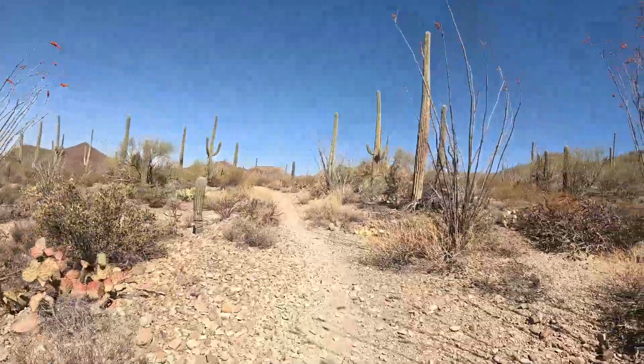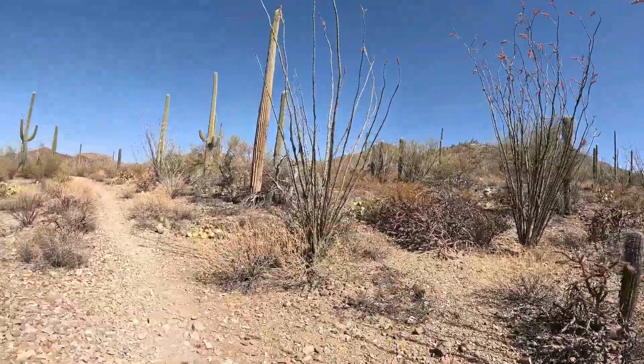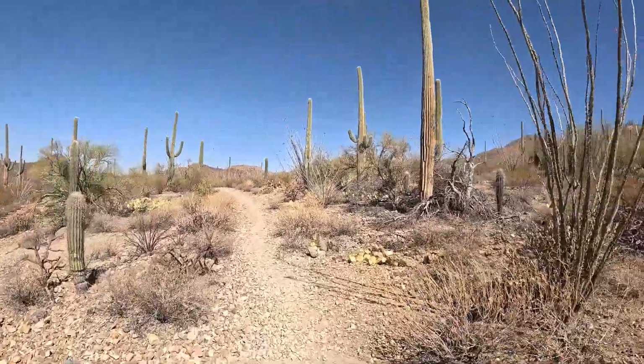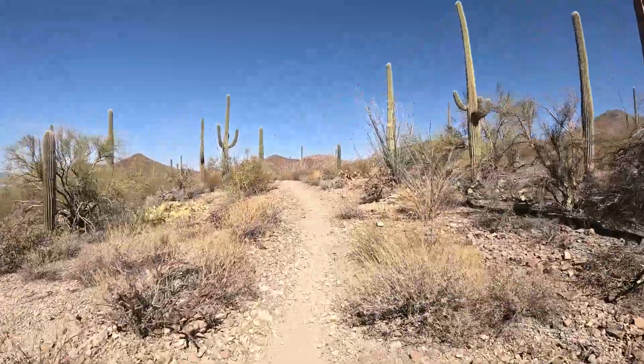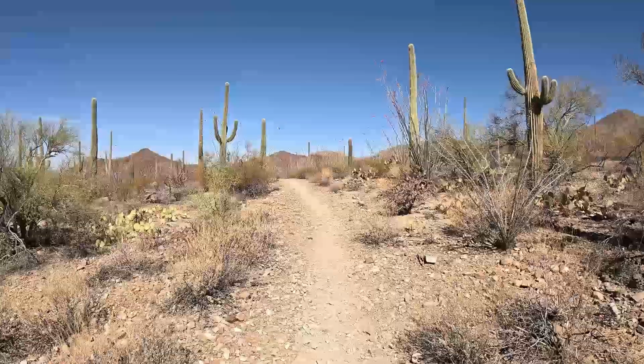Today we're out here in the Tucson Mountain Park, just by Saguaro National Park. We're going to visit these two mines, the Gould Mine and the Mile Wide Mine. We're on a hiking trail. The mine is off in that direction. That's where we're going to be hiking to today. We're going to check these two mine sites out and see what they're all about.